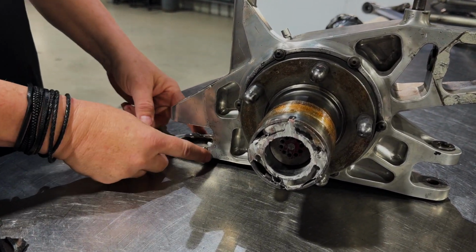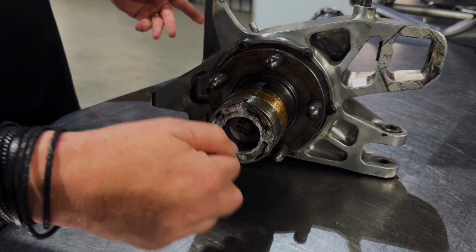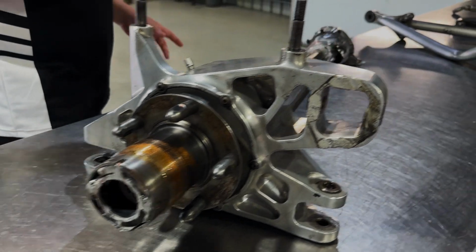So you can see with the upright where it's broken that upright. So this is an upright that we would machine here at BJR, but obviously that's broken. And you can see the clip that holds the wheel on. So this normally has little clips that come out of it, totally destroyed from hitting the wall.